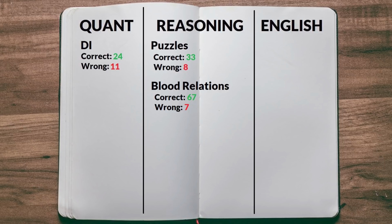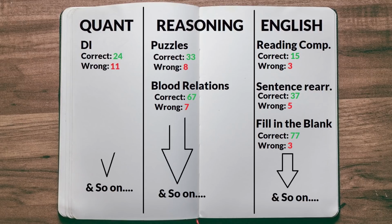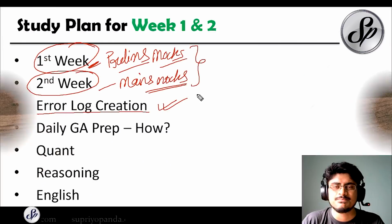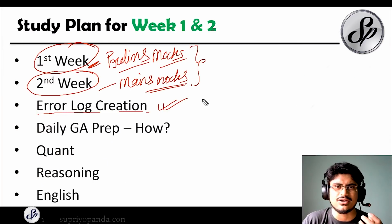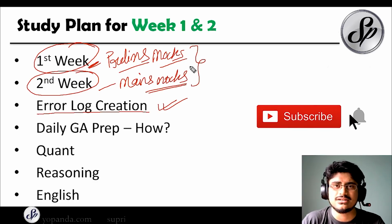And also in the English section, the type of the questions. So in this error log, you will have the type of the questions, the number of questions you attempted of each and every type, and the number of questions that you got right and wrong in these types. So once you have done that error log creation, what happens? You understand where you actually are at this present moment. Now that's the important thing that the mock tests are going to help you out with.